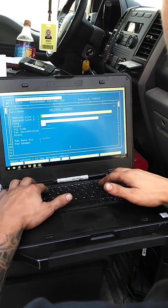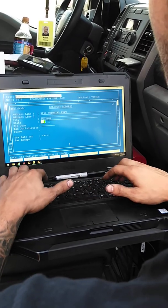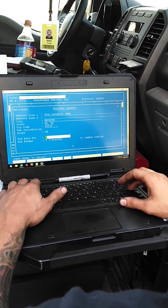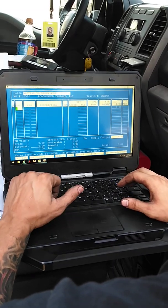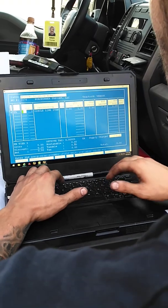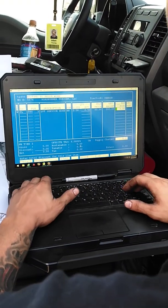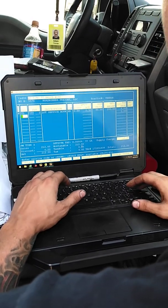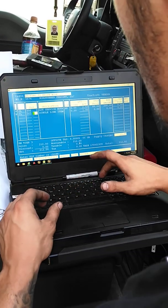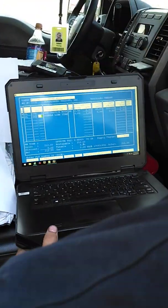Every time you gotta put the address in where you are. We're gonna be going over this several times. That's why I'm just doing it kind of quick. It's about 2.5 hours. Alright, to put in a part that we get from somewhere, we should probably get the price first.